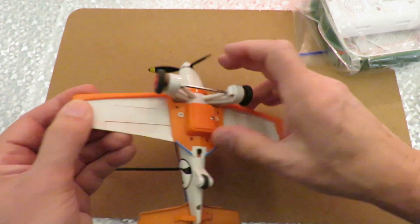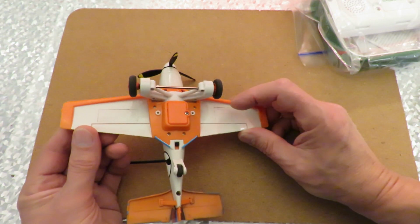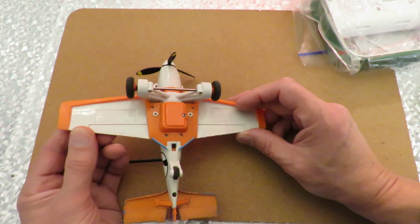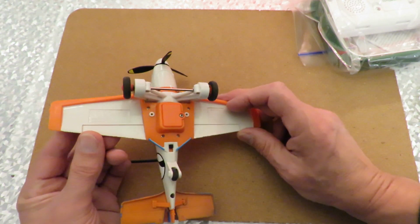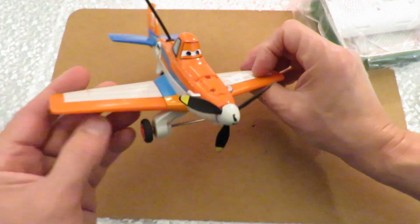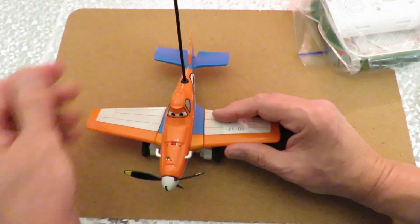So I shall probably just put that to one side. One day I might come up with a Dickie Toys transmitter that might work with it. Either that or I change out the receiver. But there's no real point in doing that. It looks like it would work if we can find the right bits.